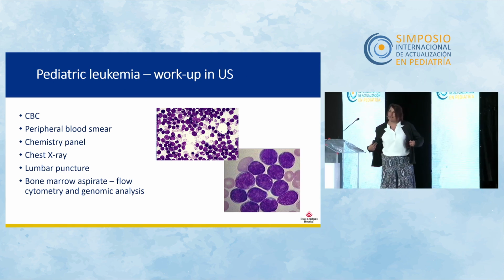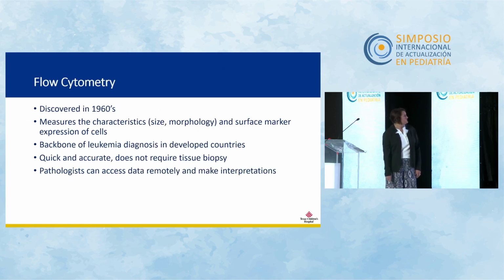And as you heard in brain tumors, what I could get in my little bit of Spanish, that diagnosis is so critical, and brain tumors really exemplifies why we push so hard for that molecular analysis. So flow cytometry is a technique that was discovered in the 60s. It really measures a number of things within one assay. One is it can tell the size and morphology of cells, as well as, key to what we're going to talk about, can detect cell surface markers that are really important during development. It's really the backbone of leukemia diagnosis in developed countries.